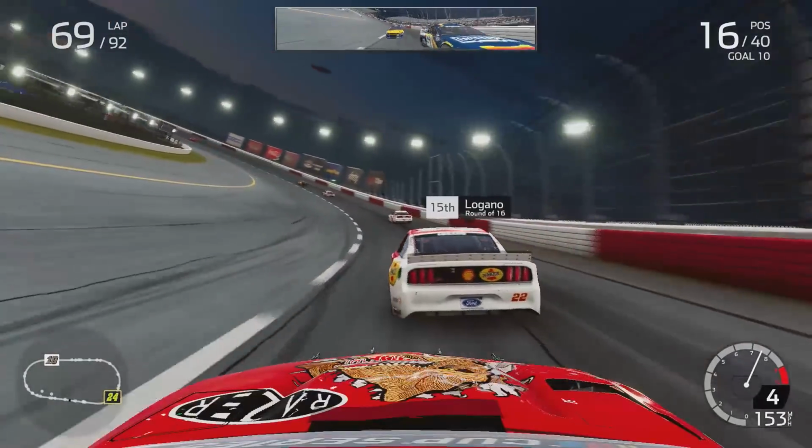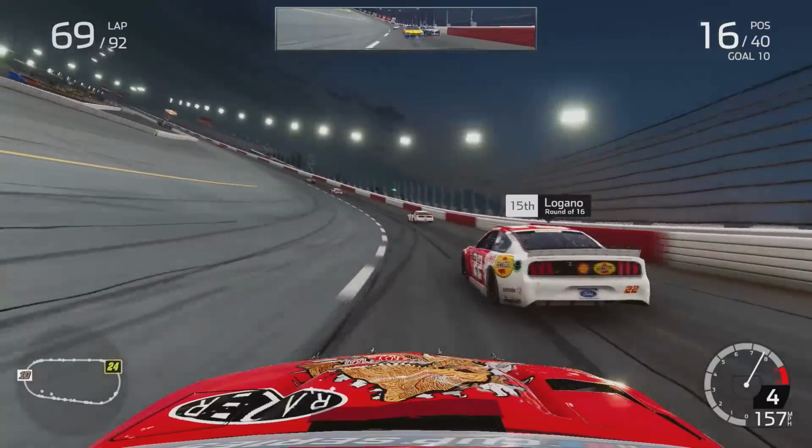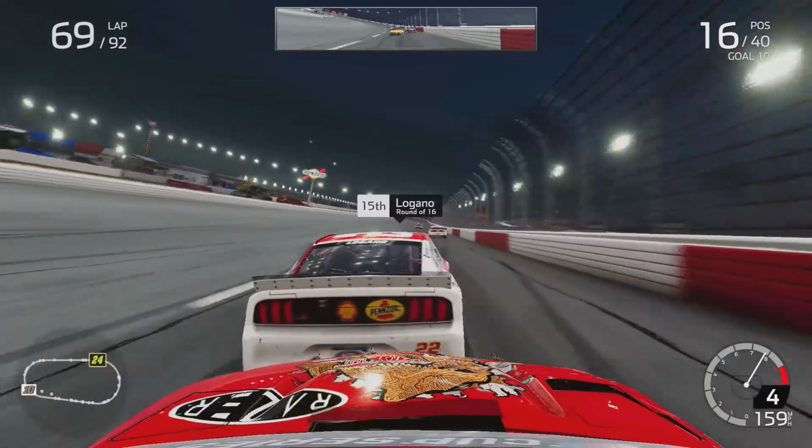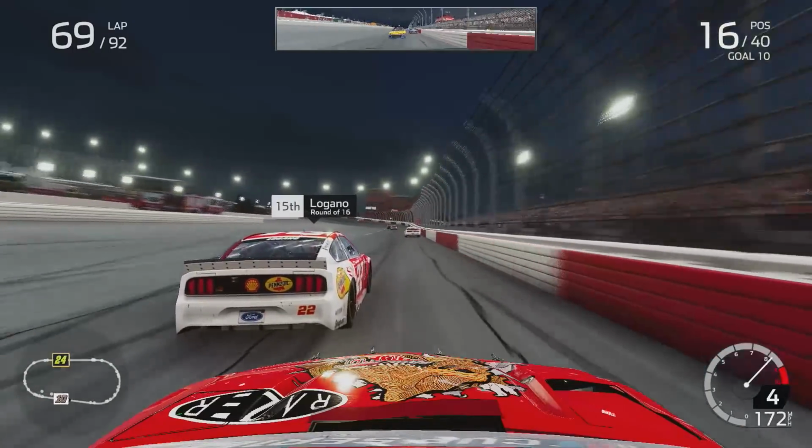What better lap than lap 69 to mess over that 22 of Logano as we slide up in front of his teammate Ryan Blaney there in that number 12 car. Beautiful throwback paint scheme on that car, by the way. Now as we come out of turn 2 right to the back of the 22, I decided, you know what, we're going to do the exact same thing he did to me earlier, and we're just going to put him in the wall.